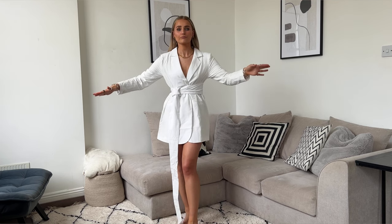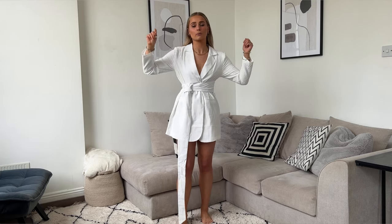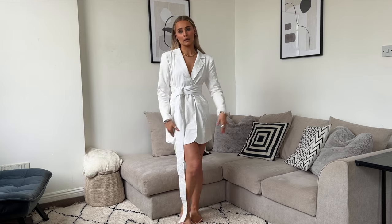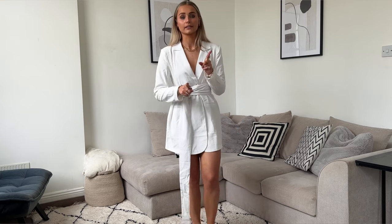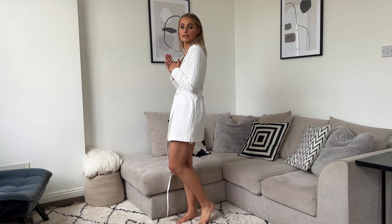So if you're going somewhere where you need to dance, maybe this dress isn't the most appropriate, but if you're going for a nice dinner or a fancy summer lunch or the races, oh my god, this dress would be so cute at the races. Not as a wedding guest, this is not a good wedding guest outfit, but any other occasion, absolutely love it. Definitely gonna keep it because this is just my kind of dress.